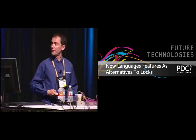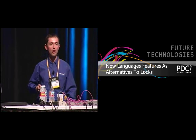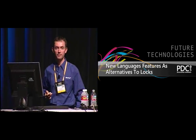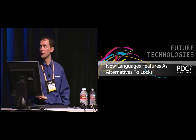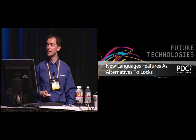So this gives some flavor of what we can do in Spec Sharp to do disciplined locking with fairly straightforward extensions to current programming models. And if you go to the Microsoft Research web pages, I've got some references later on, there's an alpha version of Spec Sharp that you can download and see some of these features.